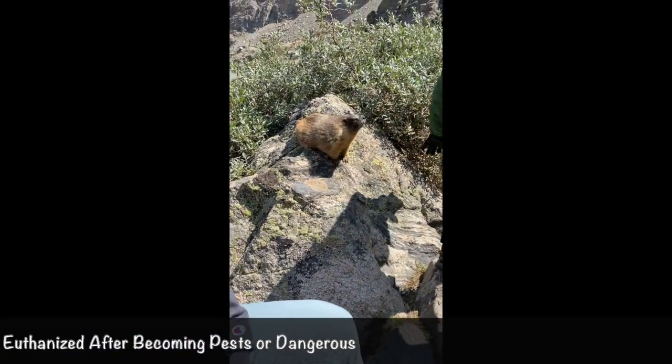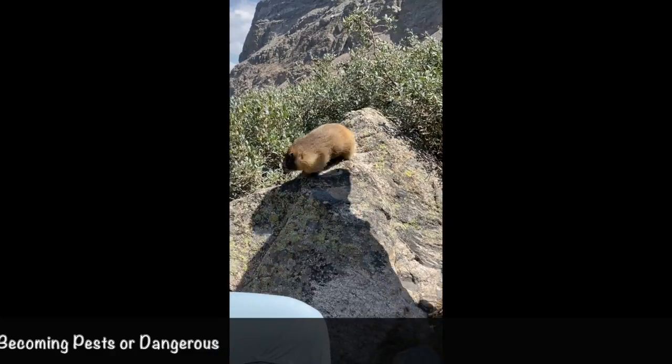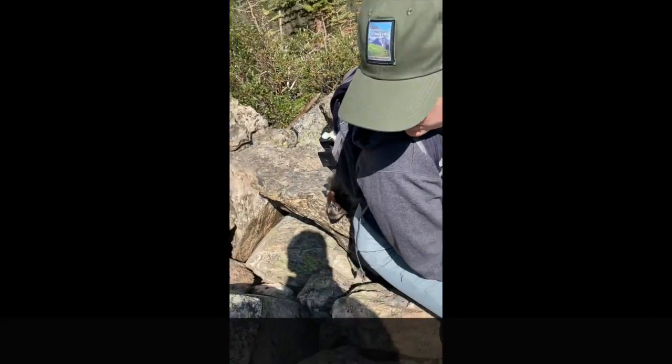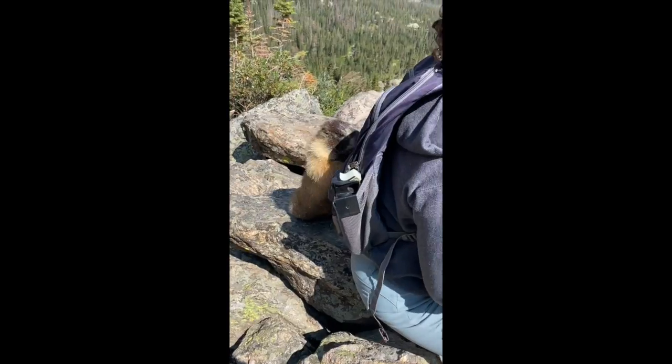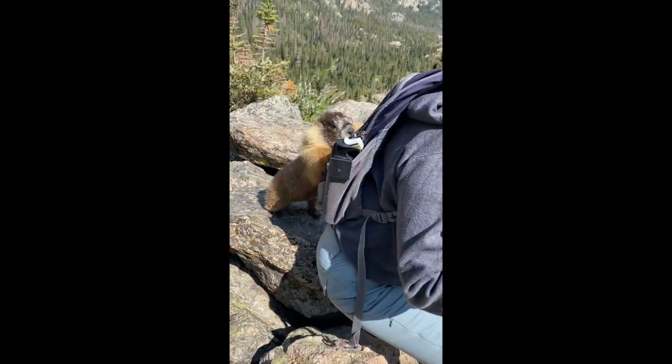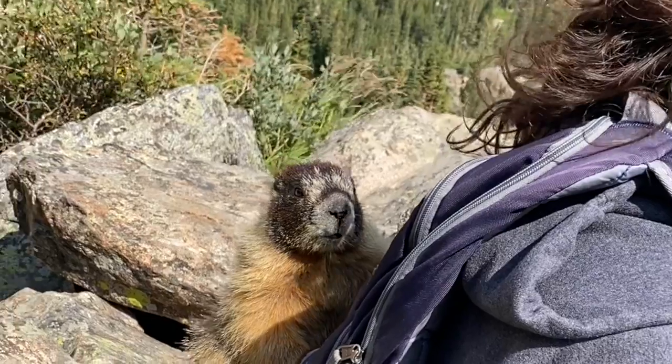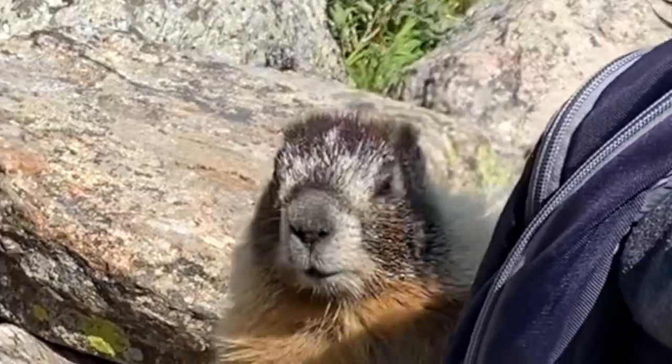Those are probably fully on your backpack. Sorry, little dude. It's not happening today. I'm good. That's the lamb. Where is it? Right there behind you. Oh my god. It's on your back. Goodbye.